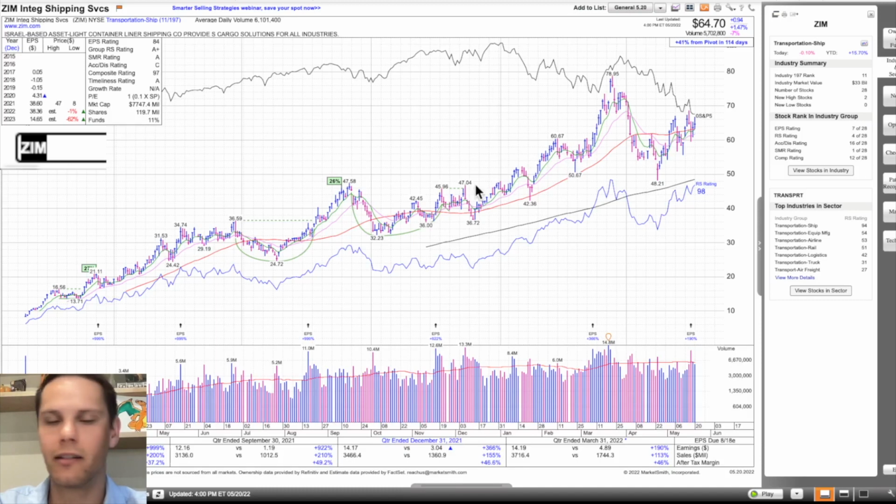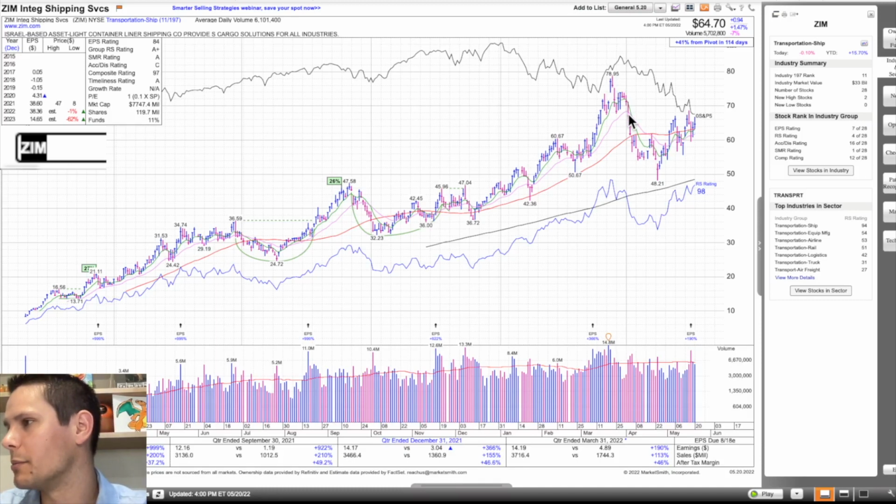This had been the leader of the group. Eventually had a little bit of problems here, breaking under the 50-day moving average, but eventually found its footing at 48.21. This is after the dividend got paid out, pushed back over all the key moving averages, and now we're kind of snapping back and forth over both of those.